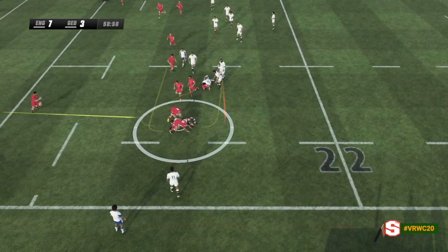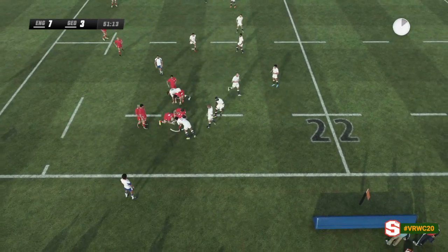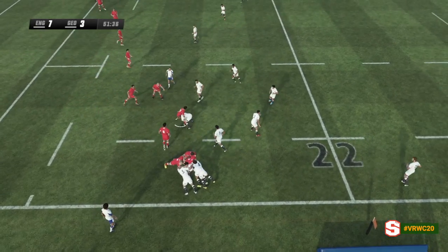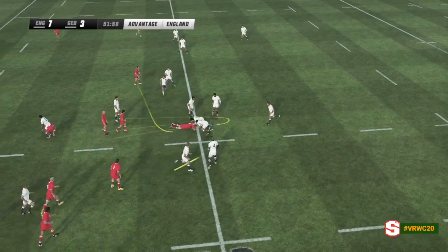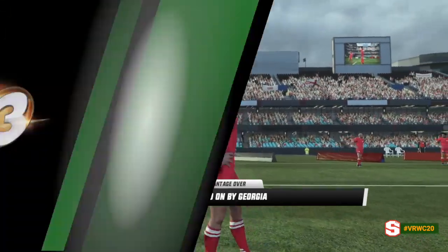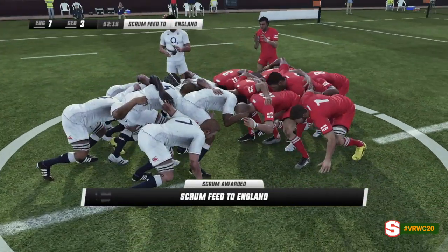The halfback with a little pick and go. The ball is set up in the ruck. Now this is a maul. The tight head prop has it as they try to keep this moving. And that's been lost forward. So playing advantage here. Yeah, that's a bad mistake. That close to their own line. Yeah, he couldn't handle the ball and then knocked it on. He'll be annoyed at that.